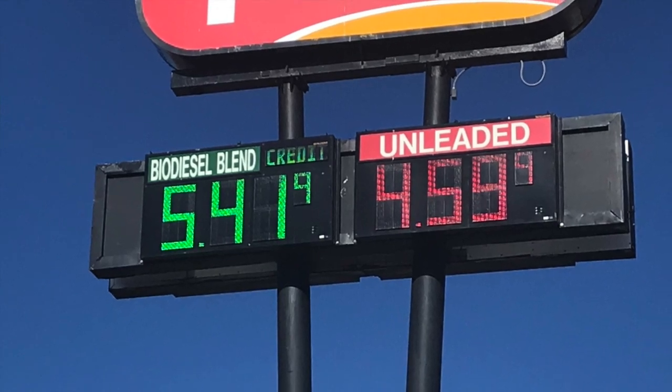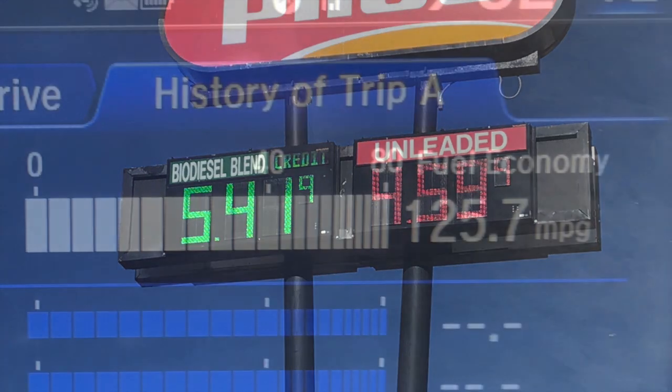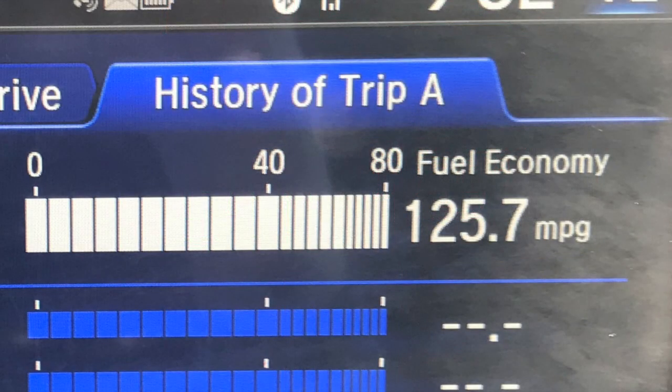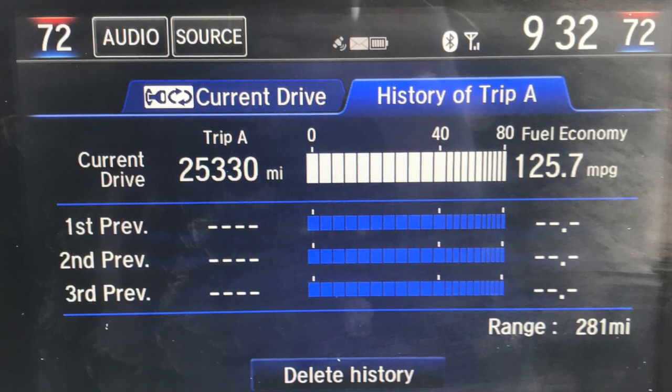Holy cow! Look at those gas prices. I'm sure glad my vehicle is averaging over 125 miles per gallon. Now, I know what you're thinking. But you simply went downhill for 5 miles, and that's why you have such good gas mileage. But take a look at the odometer reading on the left.